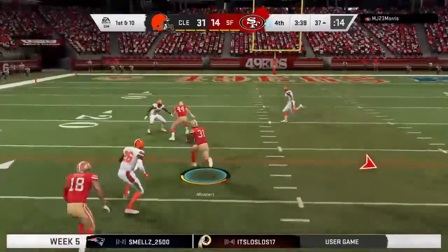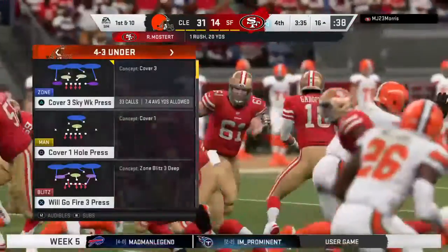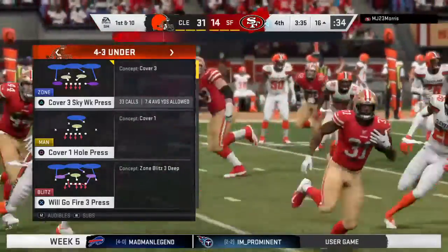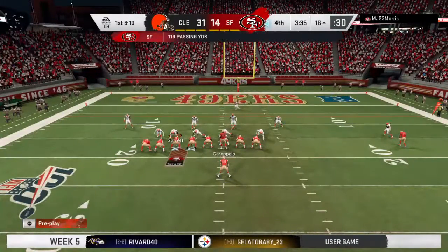Mostert, and an alley to run. Chewing up big yardage, another nice gain there. This one goes for 20. Some big plays in the passing game on this drive, and here's one out of the running game. So the passing game loosening things up. Now there's room to roam. 20.